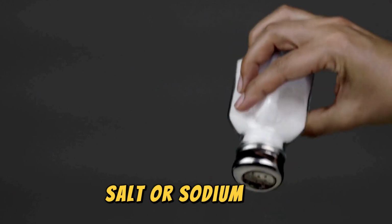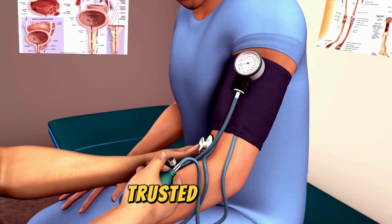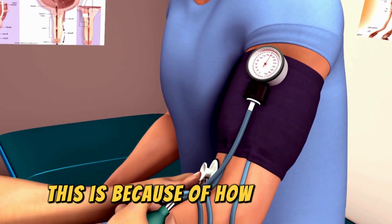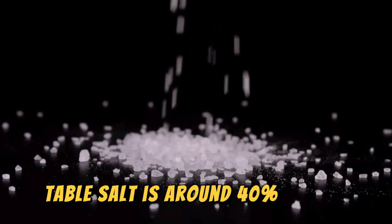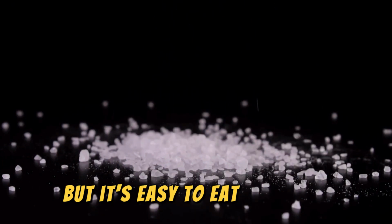Salt or sodium? Salt, or specifically the sodium in salt, is a major contributor to high blood pressure and heart disease. This is because of how it affects fluid balance in the blood. Table salt is around 40% sodium. Some amount of salt is important for health, but it's easy to eat too much.